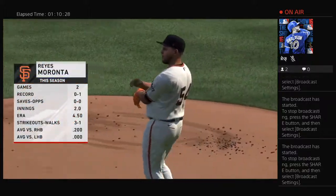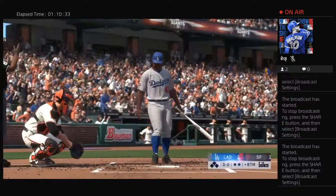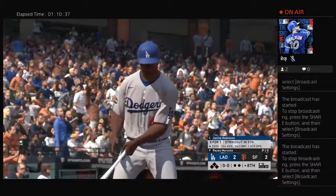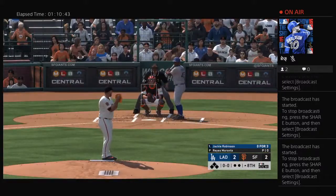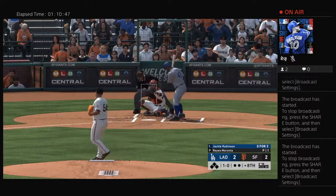All right, thanks, Heidi. Reyes Maranta has been summoned from the bullpen as he'll do so to start the 8th. Now back to the top of the lineup. Stepping in, Jackie Robinson. He struck out swinging in his last trip to the plate. Here comes the first pitch. That's the ball.